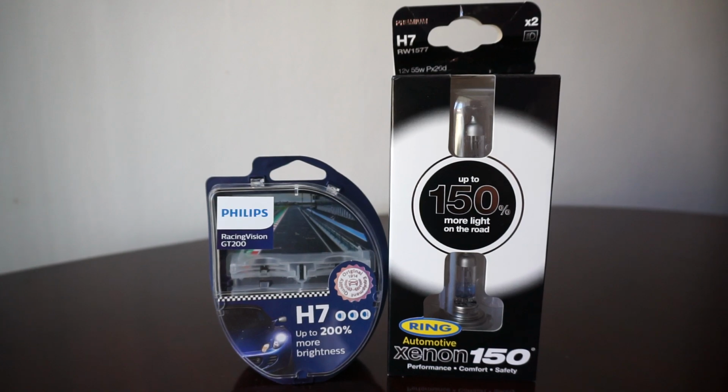Welcome to the comparison of Philips RacingVision GT200 versus Ring Xenon150.